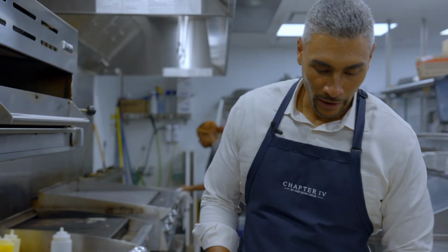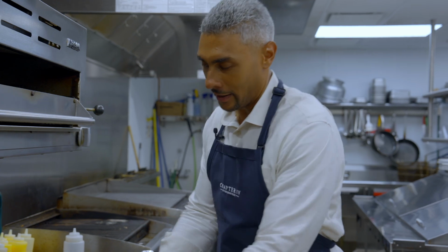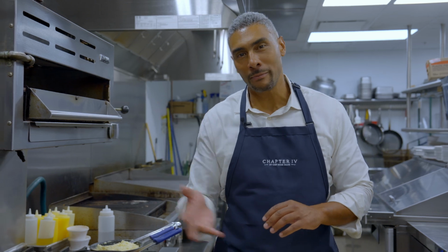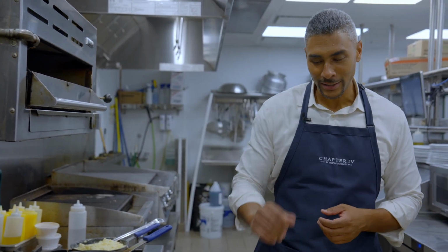So when we talk about fish and grits, like I said, both of my grandmothers grew up making this dish. But here at Chapter 4, we added a little bit more to our grits. If you think of our grits, we have that savory but creamy taste to it. So not only do we have heavy cream, butter, garlic, white pepper and salt, but we also add Parmesan cheese and cheddar cheese. So when you get that savory grit coming in, we're gonna get that nice golden brown fish.